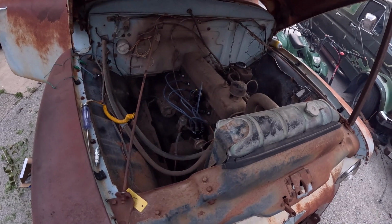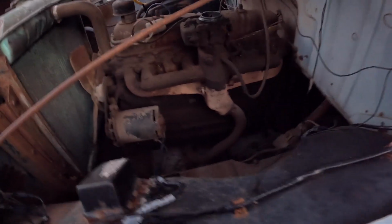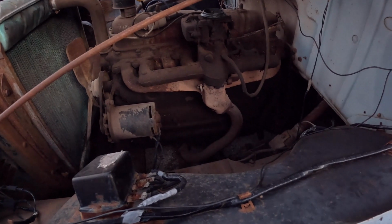It runs! It runs! And I have 6% left on the camera. But look at that! Saved it from the junkyard, and it runs! It's exciting. I'm excited, you should be excited. That was so freaking cool! Who knows when the last time this thing ran? Guess at least 20 years.